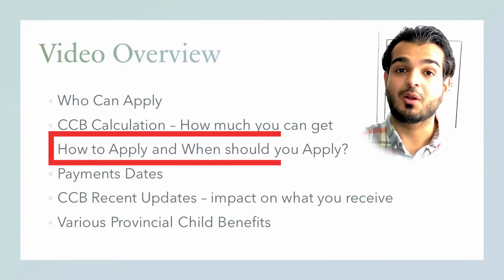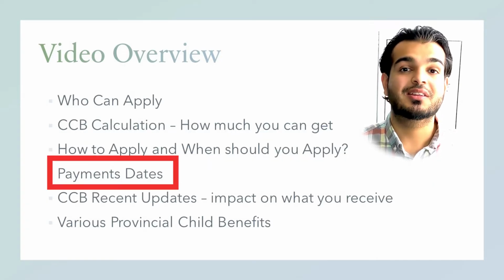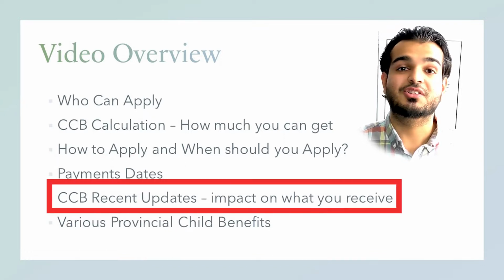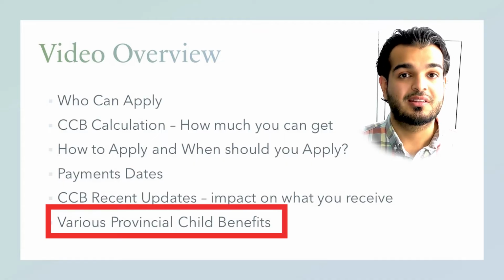We'll talk about how to apply for the benefit, when to apply so you can maximize your claim, and what the payment dates are so you know exactly when to expect this money into your account. I'll also talk about the recent CCB changes and the impact it has on the payments you can expect to receive, and the provincial benefits. CCB is a federal portion, but there are also various provincial portions to this benefit as well.